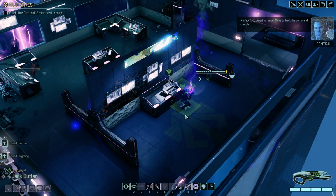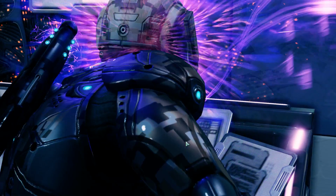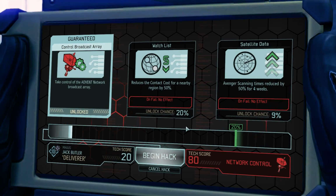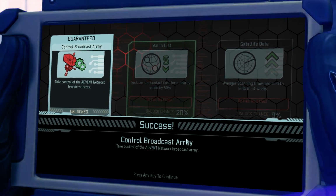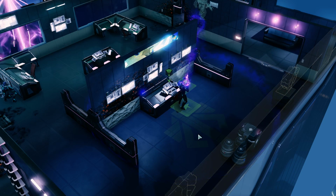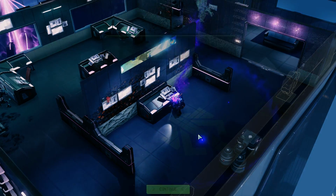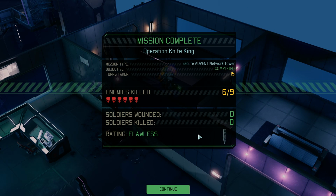Target in range. Move to hack the command console. Roger that. Attempting connection. Yeah, I don't think we're gonna make it. But I got the control center. Got it. Status confirmed. We have control of the network tower. The signal is going out. 6 out of 9? Strange. This mission felt very, very easy.